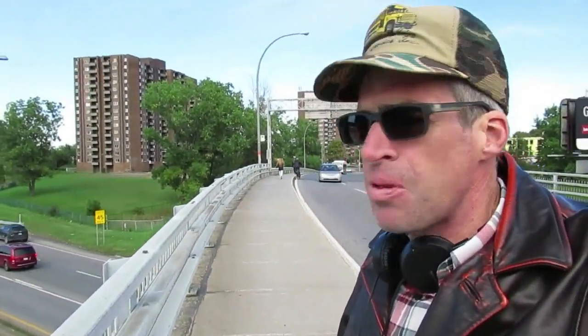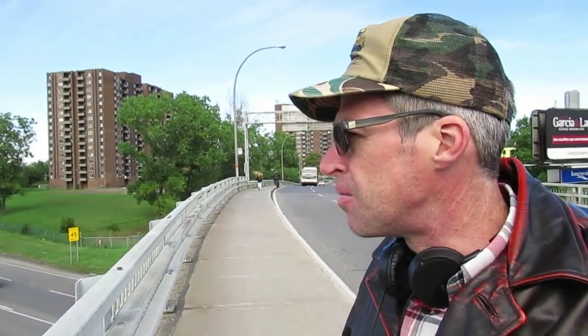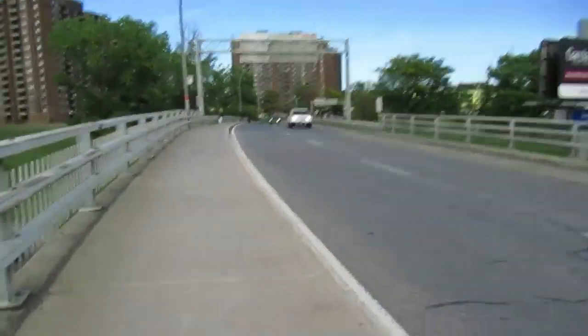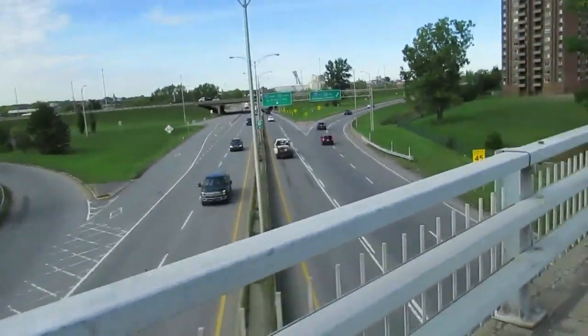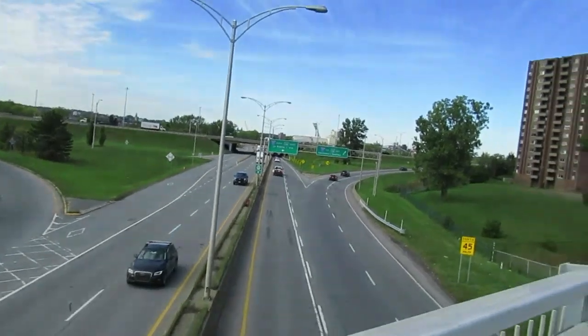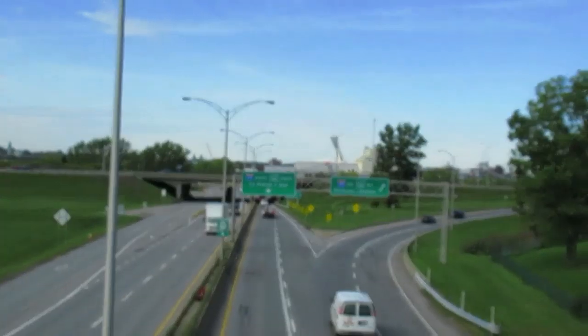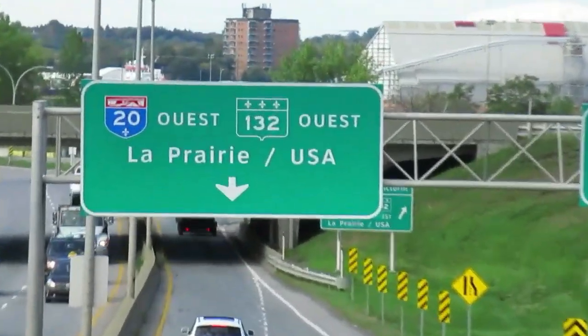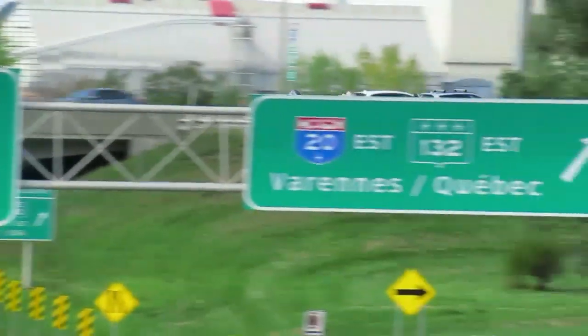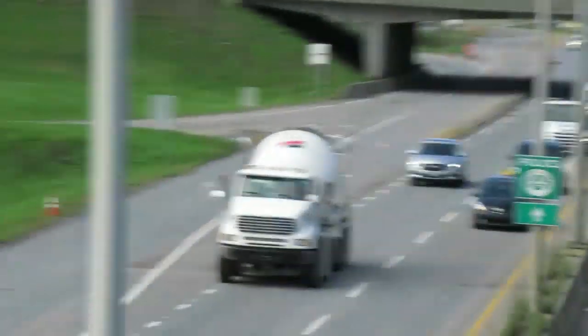Okay, continuing along here, since this is not exactly the best place to hang out. And it doesn't look like there's going to be too much sun today, so I'm going to keep moving along there. It's amazing, I still don't know what highway this is. Can't be the 15 because the Jacques Cartier Bridge is that way to the left. Le 20. 20. All right.